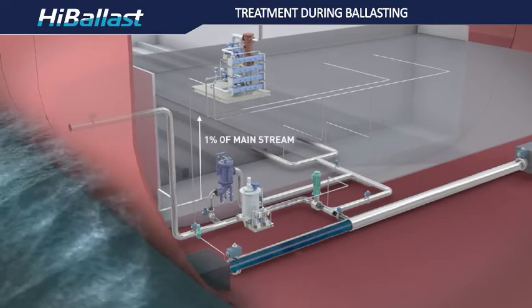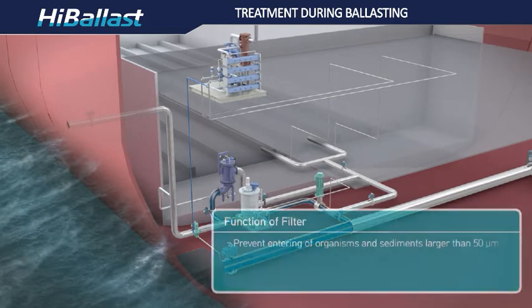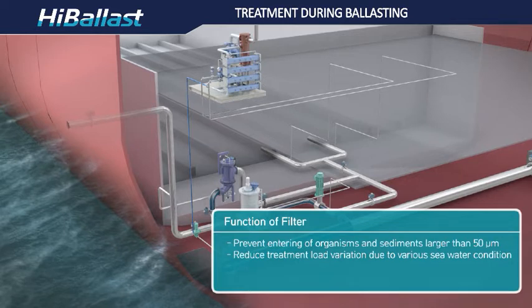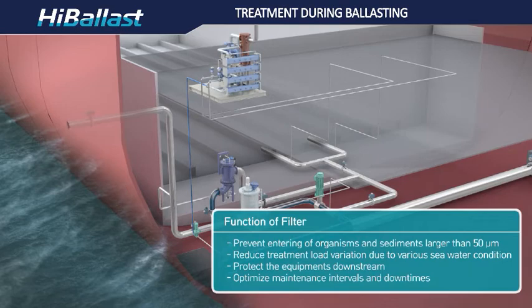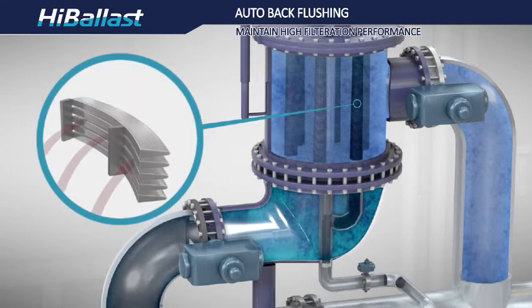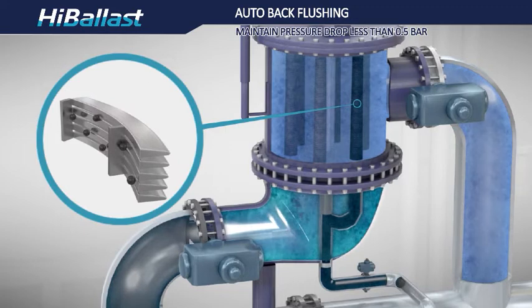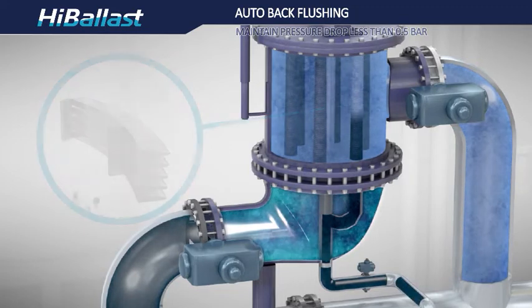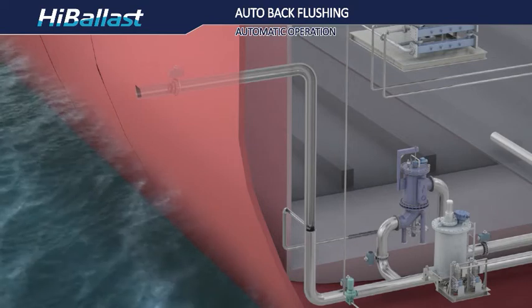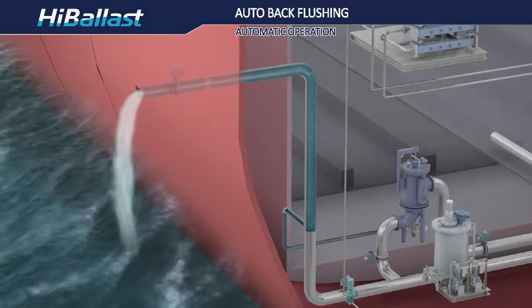A filter is installed at the ballast pump downstream. It removes the inflow of sediments or aquatic organisms larger than 50 microns, greatly reducing the uncertainty that comes from various local marine environments and ensuring robust BWTS performance. In case the differential pressure between the filter inlet and outlet increases up to 0.5 bar due to foreign substances getting stuck, backflushing starts automatically to wash the foreign substances out, resulting in minimum filter maintenance.